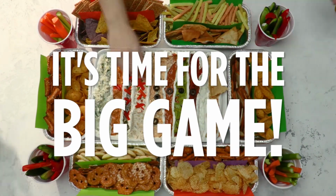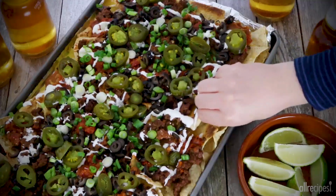It's time for the big game, so kick off your tailgate with these winning recipes.